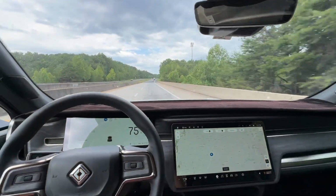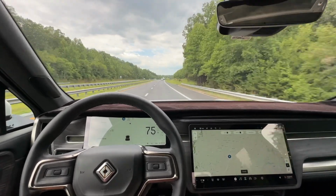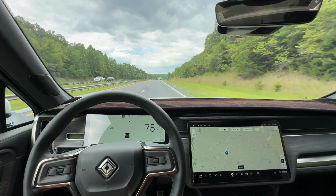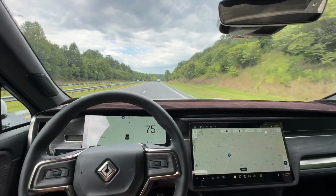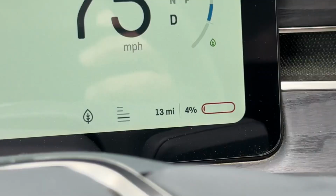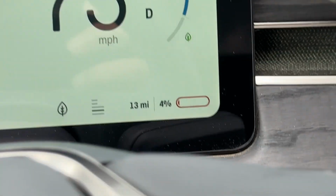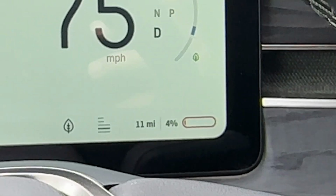I don't know how far I live from here. I think it's, I don't know, 20 miles, 18 miles, 15 miles. I don't know. We'll find out. Might have to call my wife and bring the generator. You never know. It's getting scary. 4%, 13 miles. Just did a Google map check to my house, and it's 11 miles.